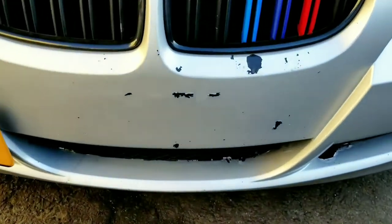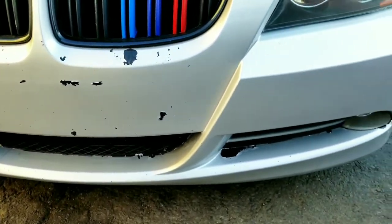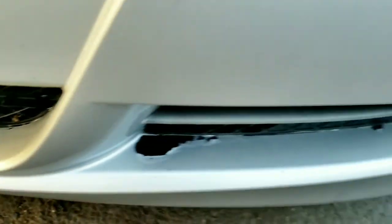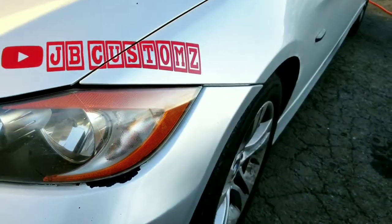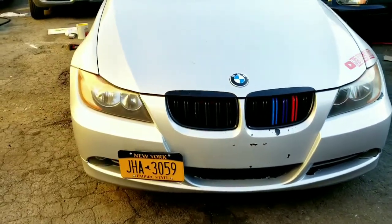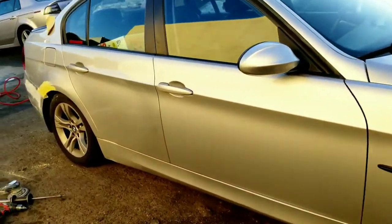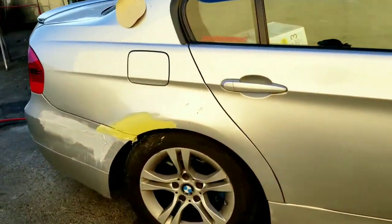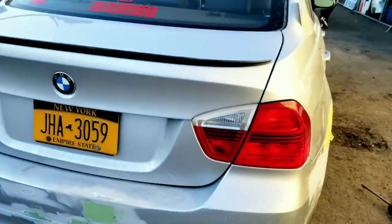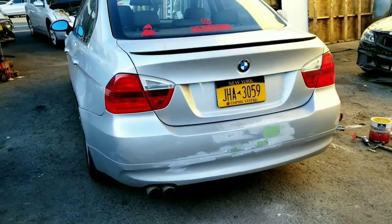But yeah, we need to do this. People back up and chip up the bumper and then the paint starts to strip. So I'm gonna do the entire front bumper also. And the bonnet. So I might do everything tonight, might not. I'll let you guys know what I'm doing. Stay with me while I'm doing this. I have a lot of mods. If you like the mods, you let me know. If you don't like it, you let me know. We're doing this together. Alright?